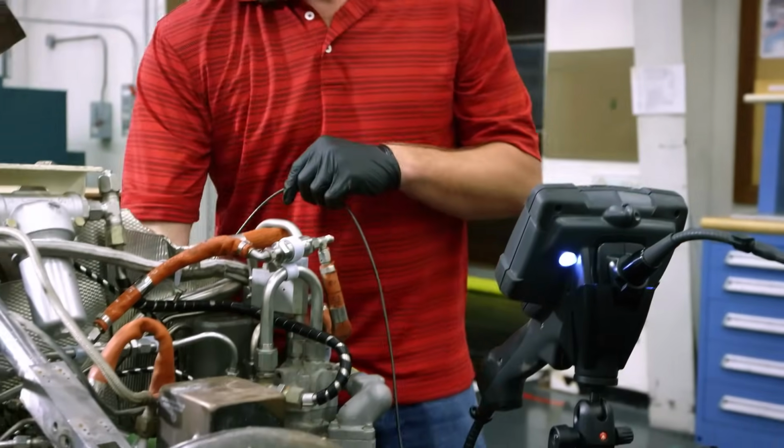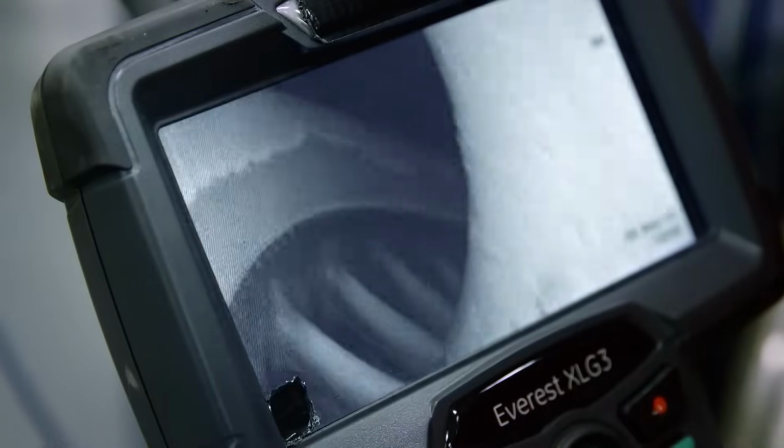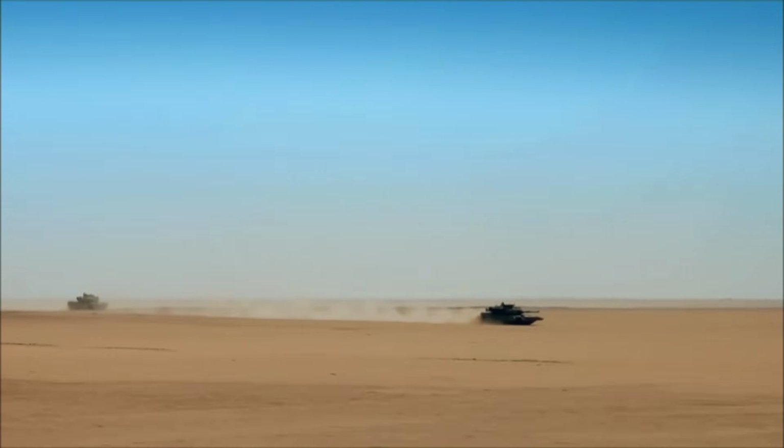When they return from battle, they're coated with dirt and riddled with rust. Sand is the nemesis of the Power Pack, and in current theaters of operation, sand is everywhere.